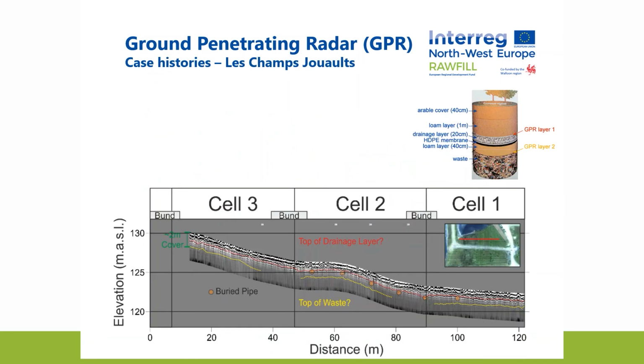To demonstrate where GPR has been successfully applied in the study of a landfill, an example of a 250 MHz GPR survey undertaken at the Les Champs-Jouyaux landfill in Normandy, northern France, as part of the Rawfill project is presented. The objective was to try and determine the thickness of cover materials above the waste, but also to detect any pipes or infrastructure located within these layers.